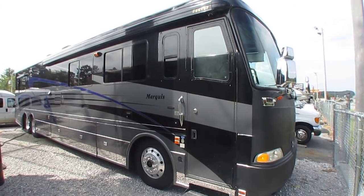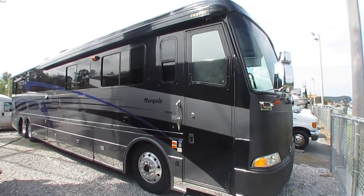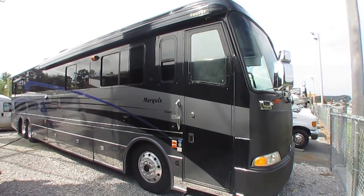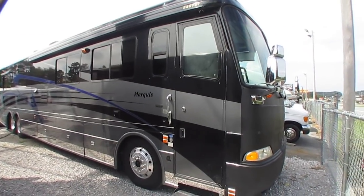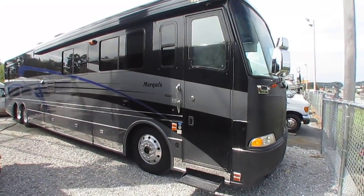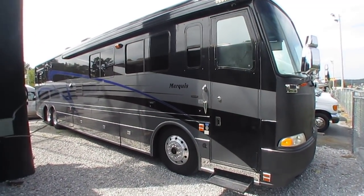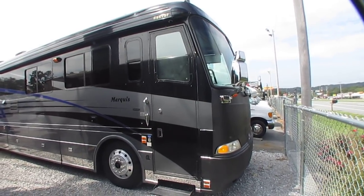Good afternoon, folks. Big Bo here with a beautiful Class A diesel motorhome. And folks, I'm going to call this a diesel motor coach today. This is, in all the videos I've done, one of the prettiest, nicest motorhomes I've ever had, and one of the best buys I've ever seen for this price range.